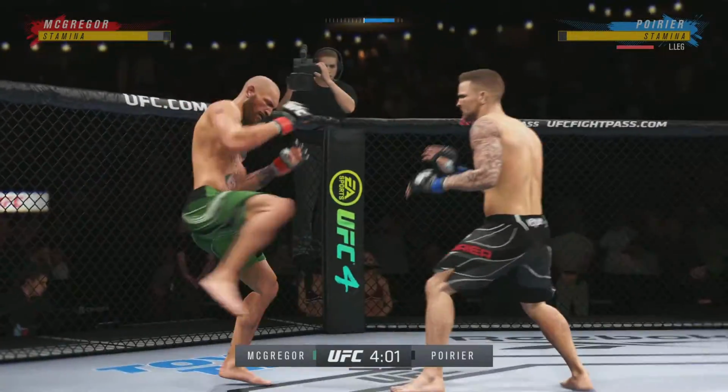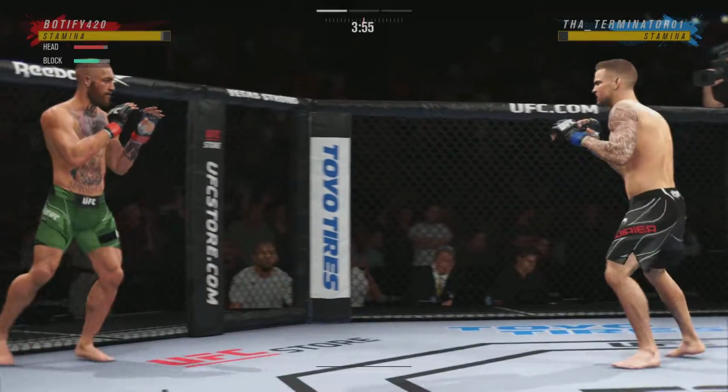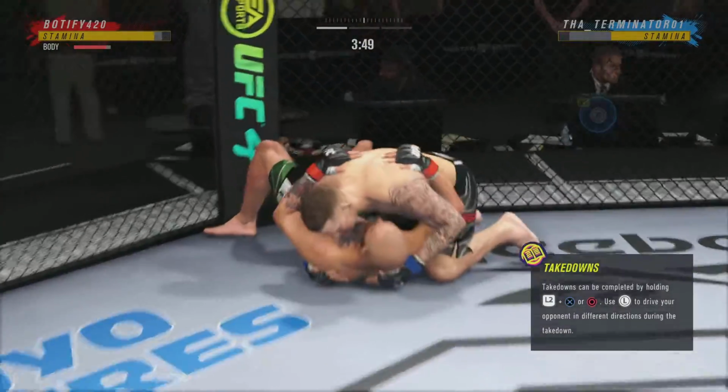All right, so 1 minute into the fight, we've got a full-on brawl here, DC. It's great for the fans, not necessarily for the gas tank if this thing goes much longer. Not great for the gas tank and not good for the old noggin. He shoots a double leg. Oh, he slams him to the ground.